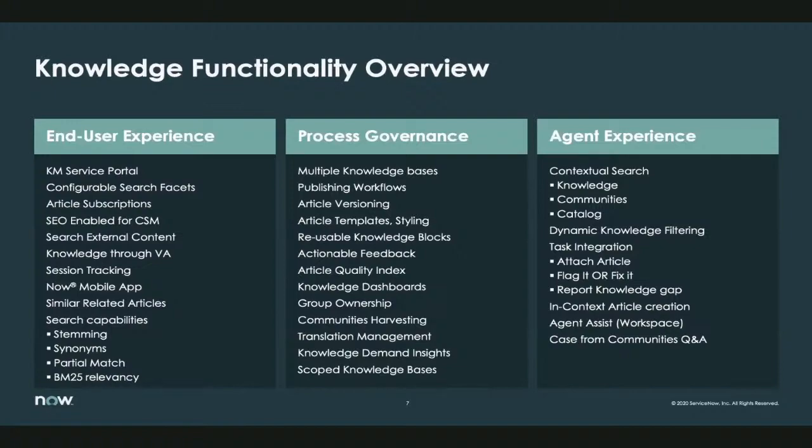This is where we really pride ourselves in being able to scale for organizations with multiple departments, thousands and millions of articles that some of our customers are using. So you can have multiple knowledge bases for each department. Each department can have their own workflows. You can leverage versioning for keeping your content fresh and audited. You can leverage our article templates for standardizing content. With the styling capabilities that we added recently, you can have beautiful articles created. And then you can also reuse articles within other articles through blocks.